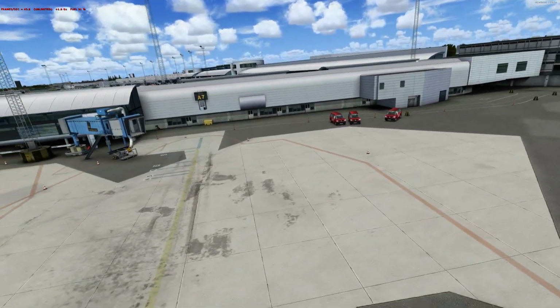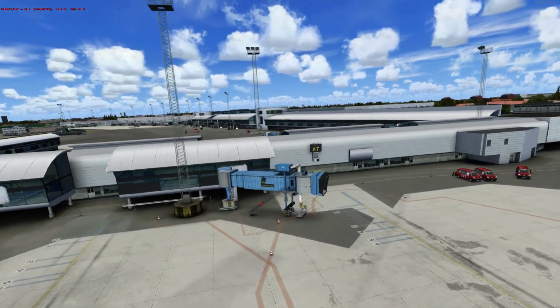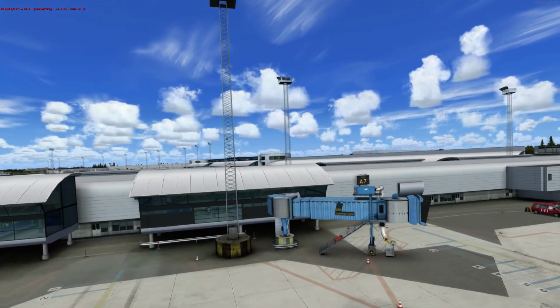That's some nice liveries there with SAS. Looks like Volkswagen vehicles. And some more internal modeling. Let's take a look.